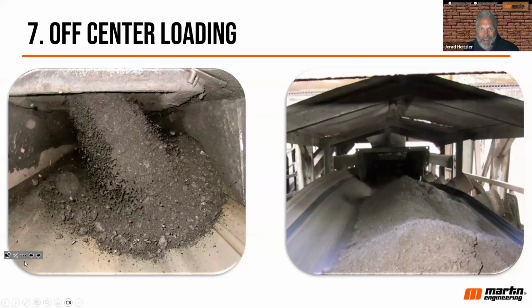Number 7, off-center loading. Happens everywhere. Really challenging to prevent, but causes lots of problems. We've seen off-center loading so significant that the loading misses the belt and causes catastrophic problems of spillage. But off-center loading can be really problematic.